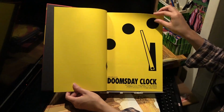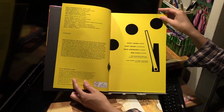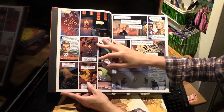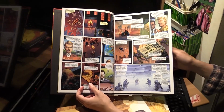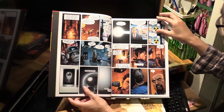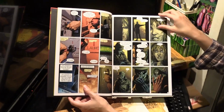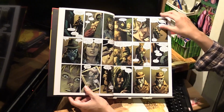Absolute Doomsday Clock, Geoff Jones, Gary Frank, Brett Anderson. We've got the cover, and then we just go through each issue. In terms of the story, this takes place 7 years after the original Watchmen finished. Ozymandias' plan to bring peace didn't quite work, as we can see here. Things are chaotic again. And there's a new Rorschach, who is not actually the same Rorschach as in the original Watchmen.